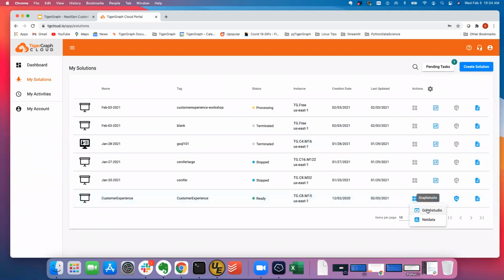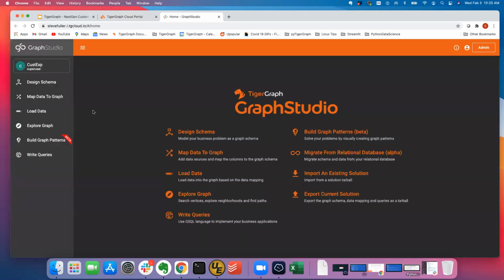Okay, as everyone gets their solution launched, I'm going to take this opportunity to give you guys a demonstration of the solution that we're going to build throughout this workshop. So I already have a pre-built solution.